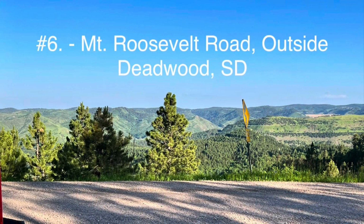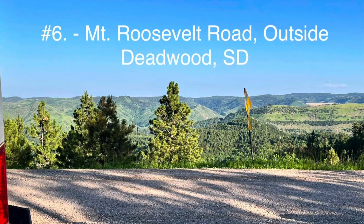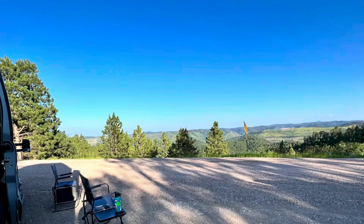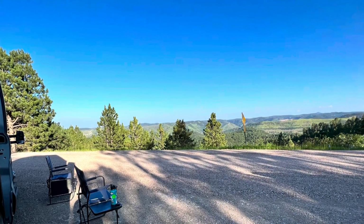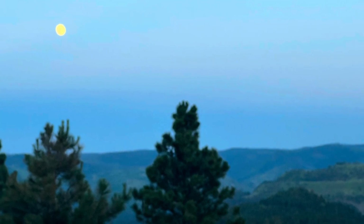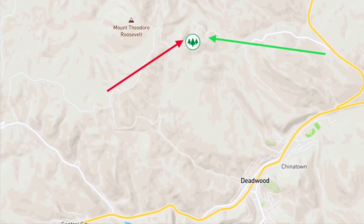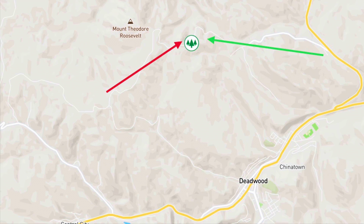Number 6, Mount Roosevelt Road, outside Deadwood, South Dakota. In the Black Hills, overlooking Deadwood, sits Mount Roosevelt and this beautiful Forest Service camping. There are a number of spots along Mount Roosevelt Road, some of which have great views like this one. If you go, take the eastern entrance to the road, not the western entrance. The road coming in from the east is in far better shape. The road from the west is windy and rutted.